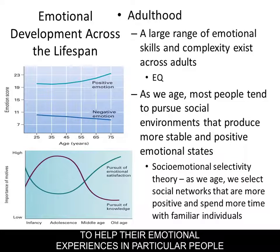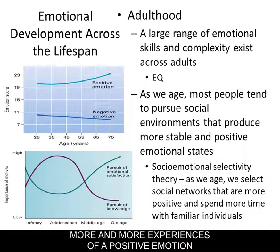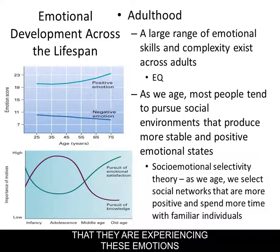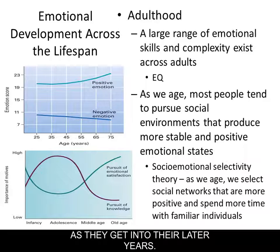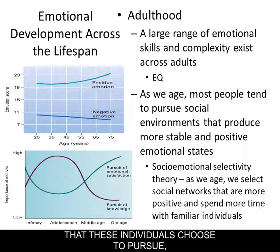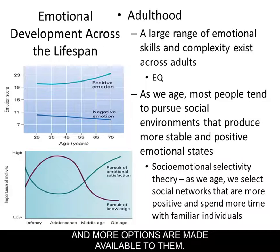And in particular, people start to report as they get into their 20s, 30s, and 40s more and more experiences of positive emotions in terms of the percentage of time that they're experiencing these emotions or the range of emotions that are available, and less experience of negative emotions as they get into their later years. And we think this is primarily due to a lot of the things that these individuals choose to pursue, choose to kind of engage with as they get into their later years, and more options are made available to them.